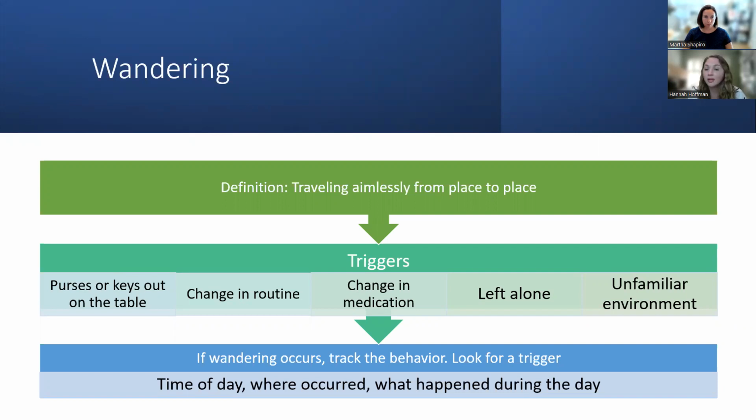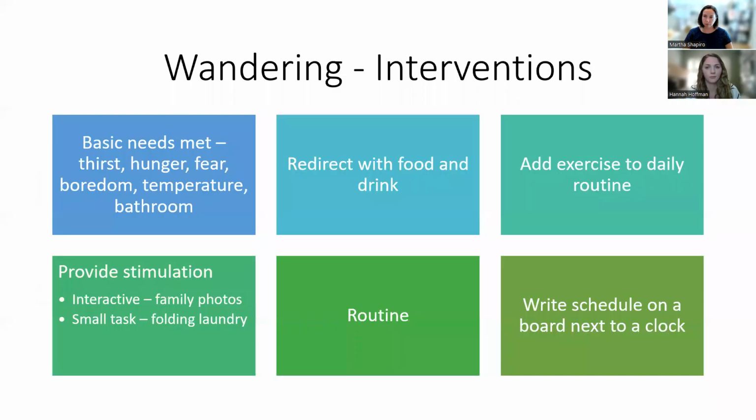So if wandering occurs, you really want to track the behavior, look for the trigger, and talk to somebody else about what happened during the day, what happened leading up to the event of wandering. And so to avoid wandering, there's a few things we can do.